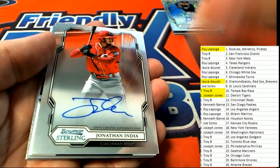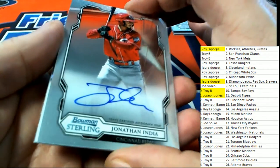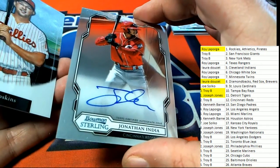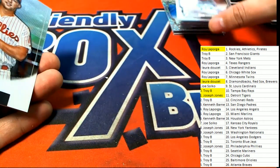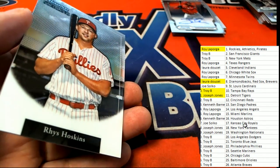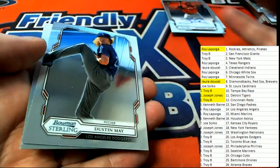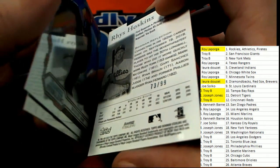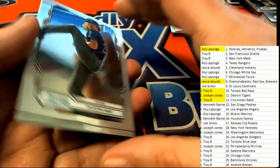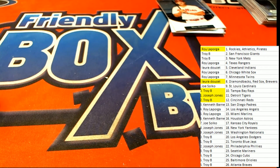And look at that. Oh, my gosh. The Reds were a good team to own in the box break, no doubt, with the parallel of India numbered really low. And now this auto comes out. Wow, that is terrific. Cincinnati Reds. Troy hit with the Franco, had a couple of Reds hits. My gosh, this is number 299, the Hoskins. So yeah, Troy came away magnificent. That break. Wow.